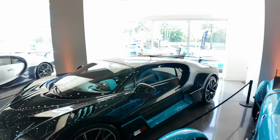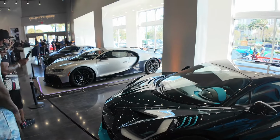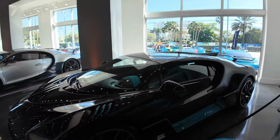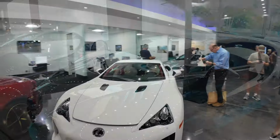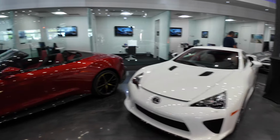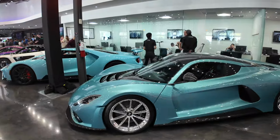Look at this Bugatti lineup. We have a Divo right over here, a Chiron Pure Sport down the road, and then another Chiron down there. I've never seen one in person. You can see the entire carbon weave. A little more of the rundown of the lineup here at Prestige Imports: we have a beautiful LFA, Aston Martin Zagato, the new Hennessey Venom. This thing is crazy.